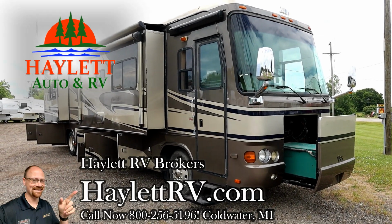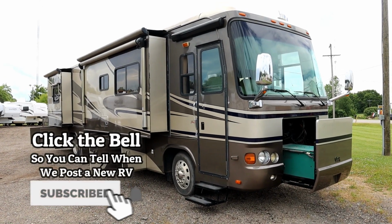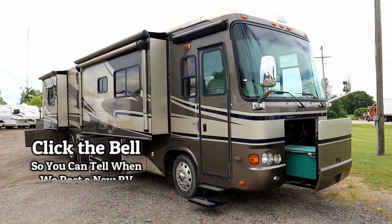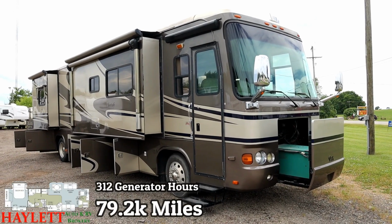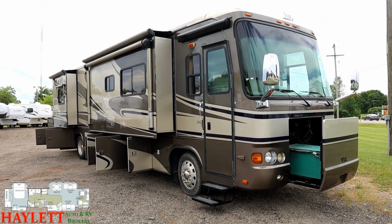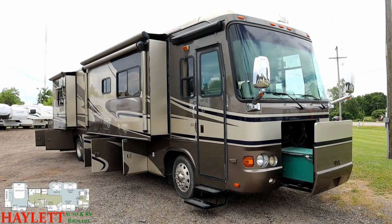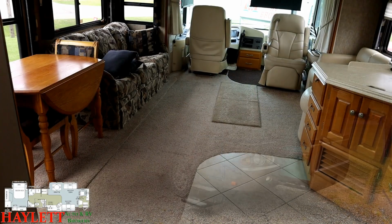79,000 miles and 312 hours on the generator. This is a big 40-foot diesel pusher, a Safari Cheetah. What is it, a 40 PBQ, something like that, here at Haylett RV Brokers of Coldwater, Michigan. And amazingly, one owner for the entire lifespan of this RV. You will only be the second owner of this beauty.